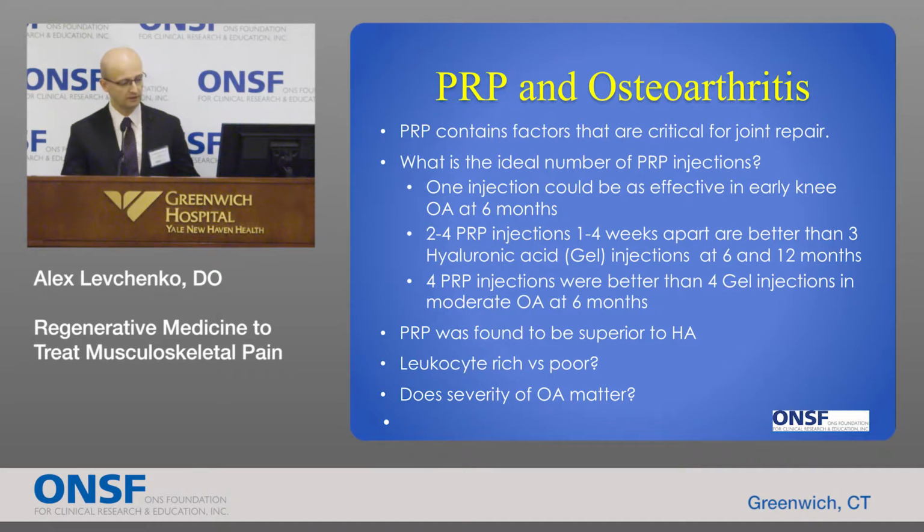Now, I kind of glanced over that already. What about the leukocyte rich versus leukocyte poor? Those are your white blood cells. Does it really matter? It really goes back to the inflammatory process and how the healing happens.